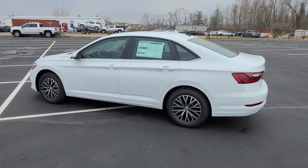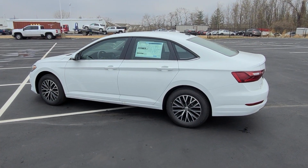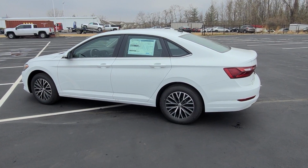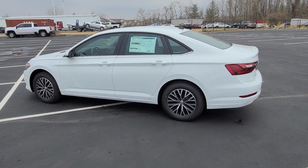And if you buy from me at Bommarito St. Peter's, remember you can fly in and drive out. I will give you a 10-year, 200,000-mile nationwide engine and powertrain warranty free of charge as well. Free of charge. So if you're interested in this car or a car like this one, give me a call.